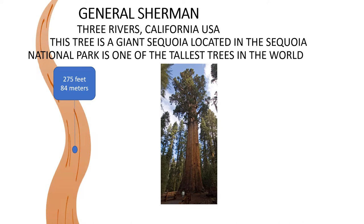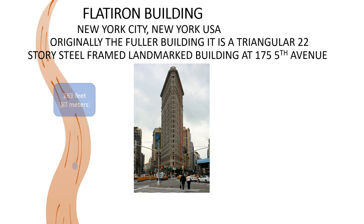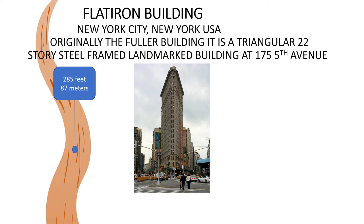Motherland Calls. It is the compositional center of the monument assembled on Mamayev Kurgan in Russia. Flatiron Building. Originally the Fuller Building, it is a triangular 22-story steel frame landmarked building at 175 5th Avenue.